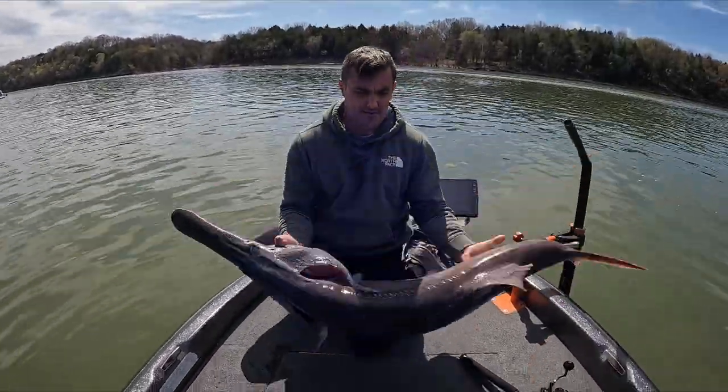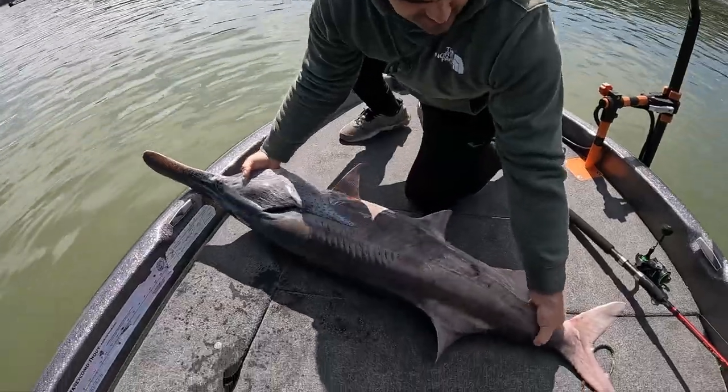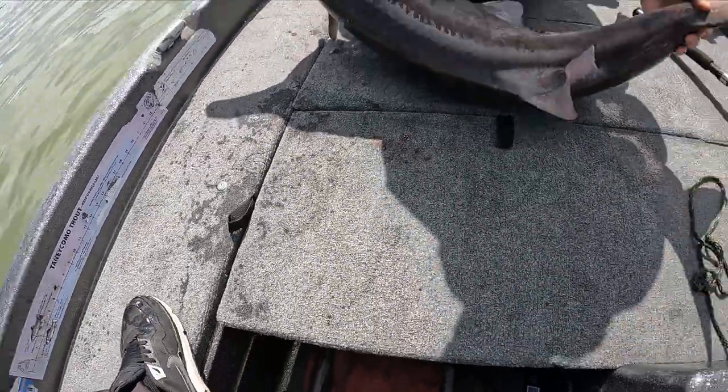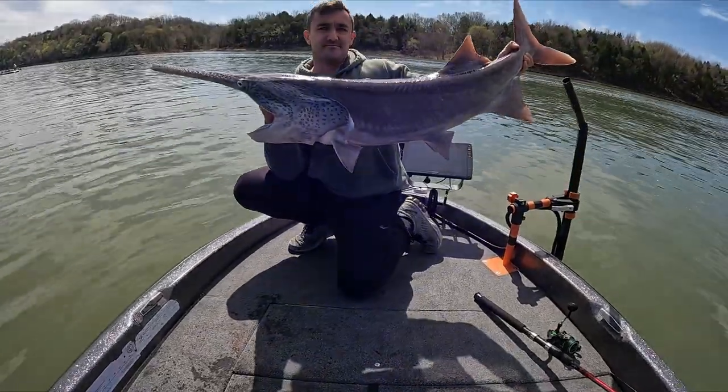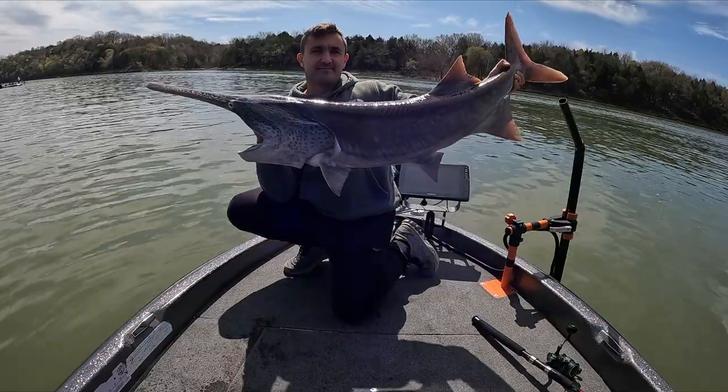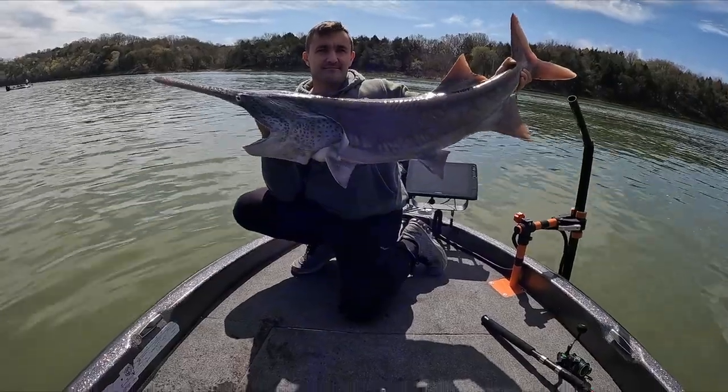All right, how about that, guys? Got the pictures? All right, so there you have it, guys. That's the first fish of the day.